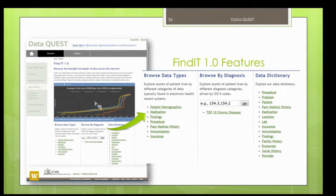You can also browse by diagnosis, which is a really high demand question that a lot of folks ask us all the time. Do you have diabetics, and how do you track that? And then the typical traditional data dictionary. What are the data arenas you have? What are the columns, and what do they mean? Just from a basic data dictionary standpoint.